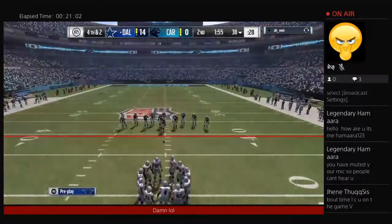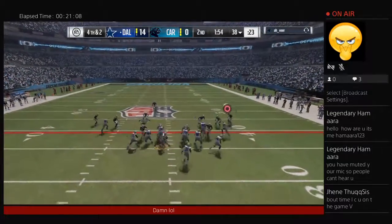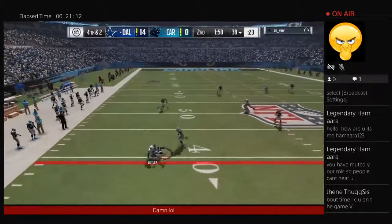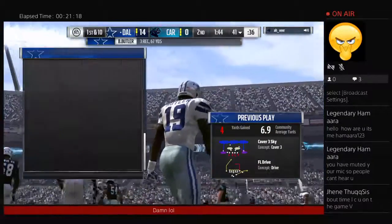And how about the call here? They need 2 yards in their own territory on 4th down, and they're going to go for it. They come up in an offset I. Prescott. Looking left side, he's got it, complete. And he will have first down yardage as he's brought down at the 41.